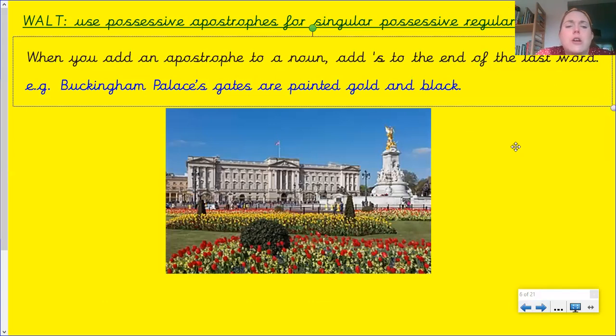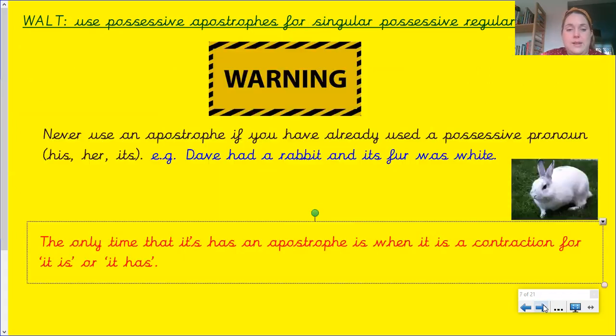Sometimes you will come across a noun that has got more than one word. For example, Buckingham Palace. What you do when you come across one of those, you add your apostrophe S onto the end of the last word. So Buckingham Palace's gates are painted gold and black. You can see you've got an apostrophe S on the end of Palace.